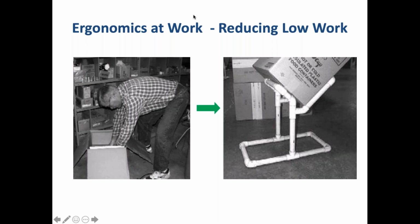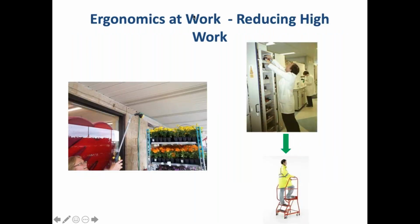Ergonomics at work, reducing low work. And here you can see that they put together a makeshift stand to hold material so that instead of having to reach down, bend down, and go into that box repeatedly over the course of the day, now it's at a height where you can just reach into it.